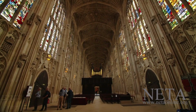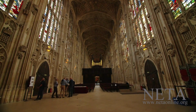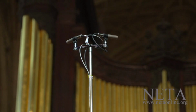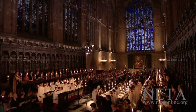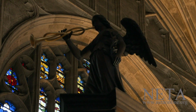The building itself is a global tourist attraction, but the chapel is perhaps now best known in hundreds of countries as being the setting for the live broadcast of a festival of nine lessons and carols on Christmas Eve. Something that's been happening here every year but one since 1928. Year after year, the star of that broadcast is the chapel's organ.